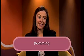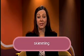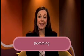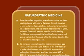The skill of skimming involves reading over a paragraph very quickly to get a general sense of what it is about. When you skim a text, you just want to get a general idea of the content. You're not trying to read every word. If you just read the first and last sentences, you can often get a good idea of the main subject of the paragraph. Let's try with paragraph A. Naturopathic medicine. Since the earliest beginnings, every known culture has been treating disease with natural therapies.